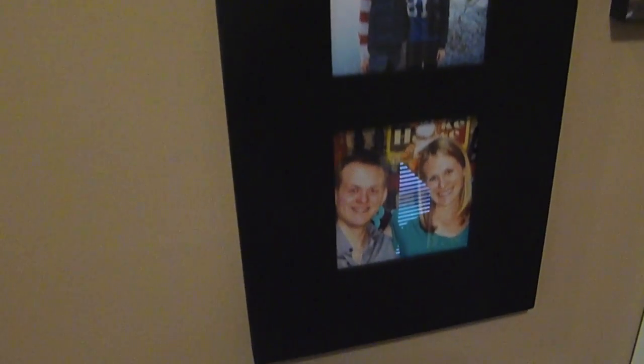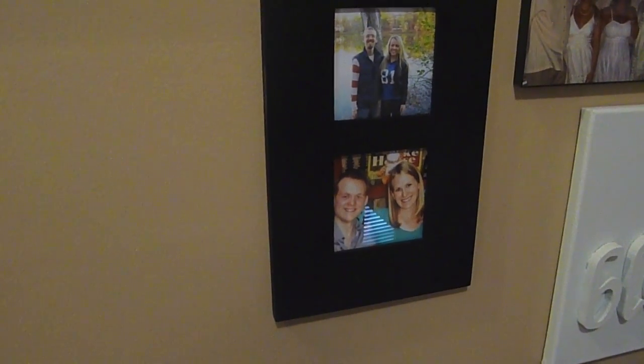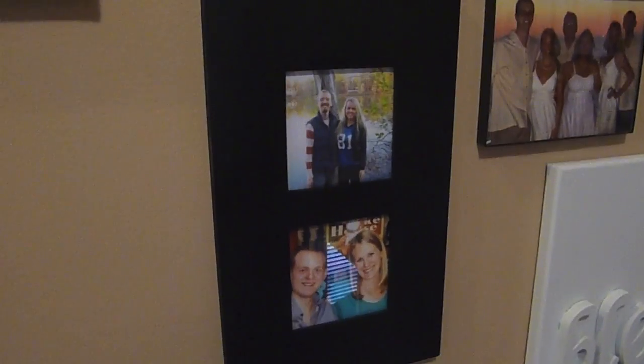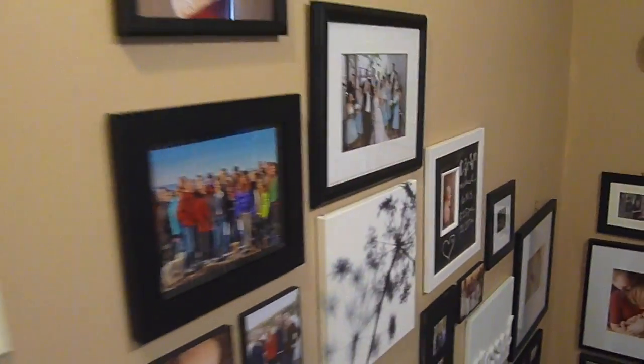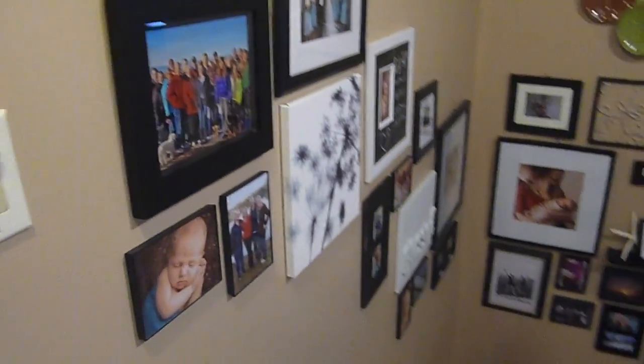Here is also another frame. That's my brother and I. And that's Charlie and his sister that I also picked up from the Goodwill, and this one was $2.99. It was a Target reject and I just spray painted it black. So there you go, more thrifty wall art.